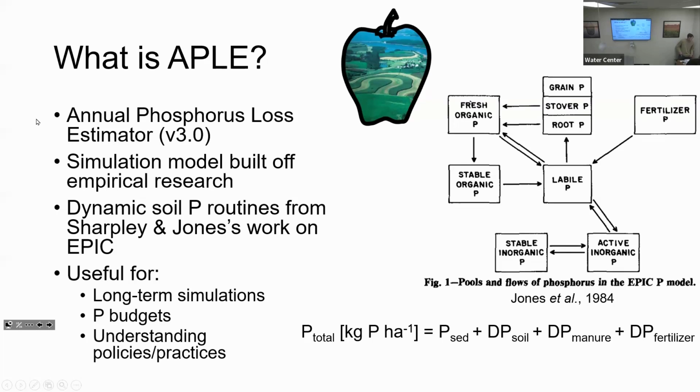So it's a simulation model for phosphorus losses on an annual time step. And all that it's doing under the hood is using some empirical relationships. So Pete Botta's kind of scrounged literature and put together a number of different relationships for how, if soils have X amount of phosphorus in them, how much can we expect in runoff, how much can we expect in crop uptake, and things like this.